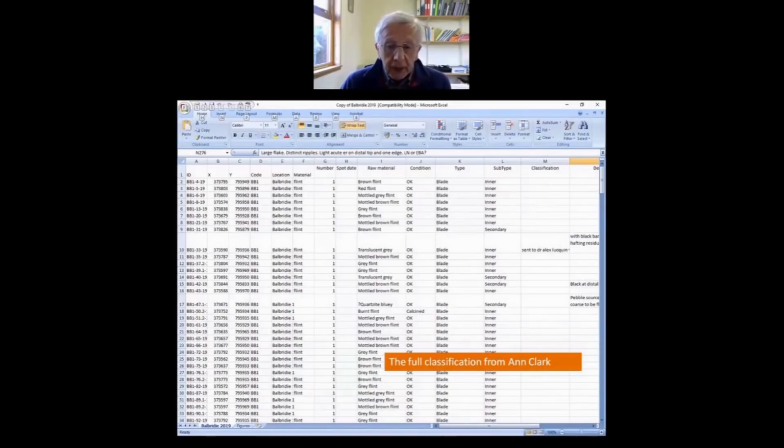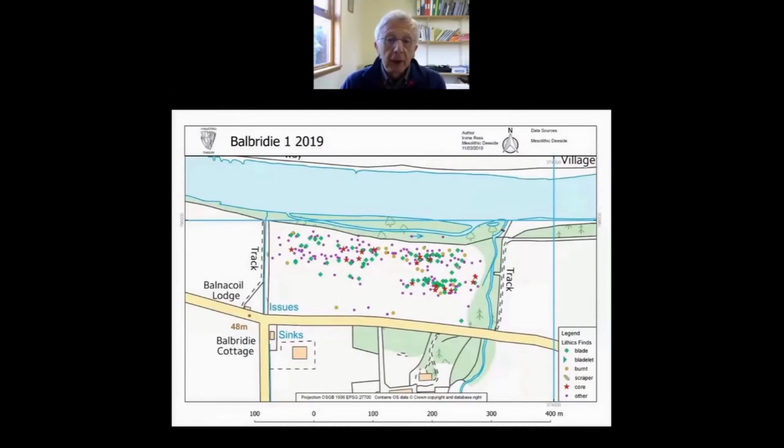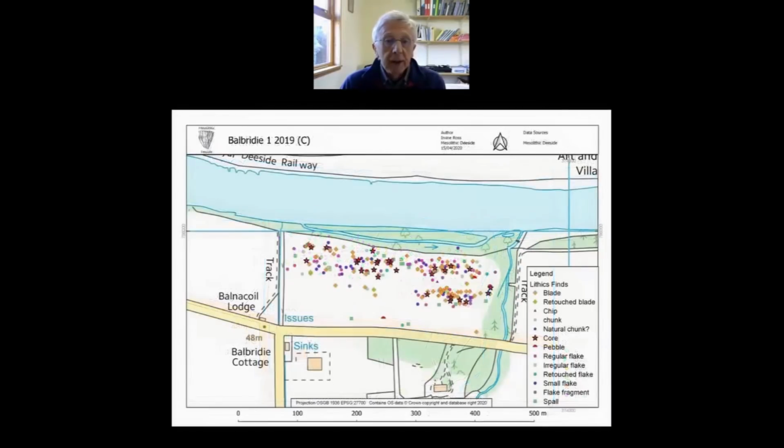When the catalogue comes back from Anne, it's a bit more complicated. She adds a lot more subcategories and adds more detail to her finds. So if we look at our field in Balbridie here, this is our initial classification by our team members. And this is the classification by Anne with a lot more categories. And we can look at the spread across the field and look at where categories are clustered. So you can see there's a cluster of cores here, which indicates somebody at some point, or several people at some point, were sitting flint knapping and making stone tools around this area.